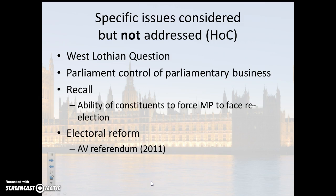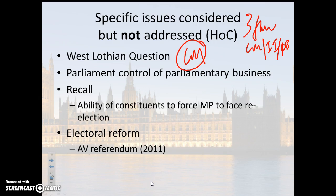Well, the AV was an appalling choice. The Lib Dems got hoodwinked into it, and we were offered an unpalatable alternative. Now, remember, we were looking at those three flaws: the compliant majority, the institutional imbalance, and the parliamentary bypass. And if we look at this, the West Lothian question, well, that has direct implications with the compliant majority. This is obviously the institutional imbalance. Recall, this would affect the compliant majority, and so would electoral reform.